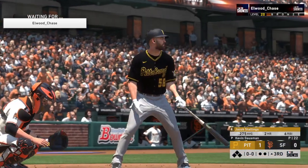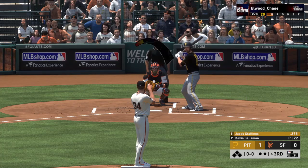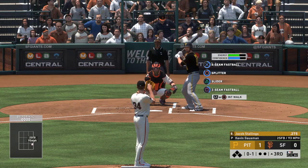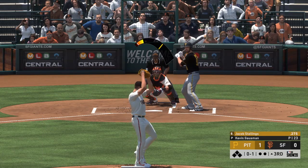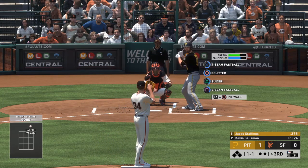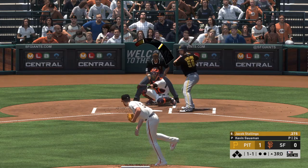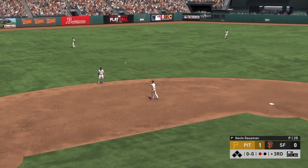Striding into the box, Jacob Stallings. The catcher, Jacob Stallings. Now the pitch. Swing and a miss, and he's behind 0-1. Here's one that misses high. It's 1-1. This is popped up, and this will be taken in by Longoria for the first out.